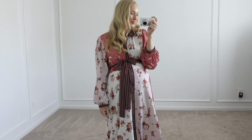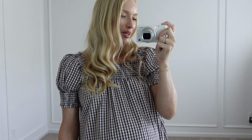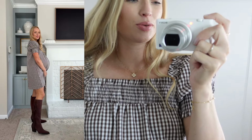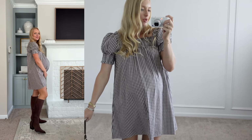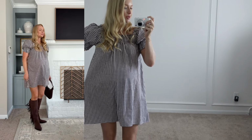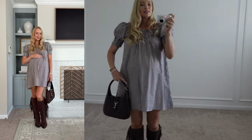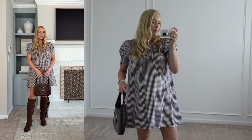Next is this little chocolate gingham mini dress. I love the little smocked sleeve detail. Also has smocking through here. Wearing a size small, definitely, again, roomier fit. So if you're in between, you can go with your size down. It does have plenty of length for the bump.